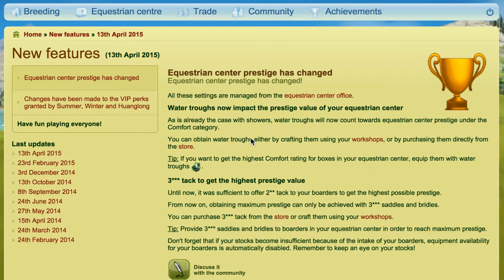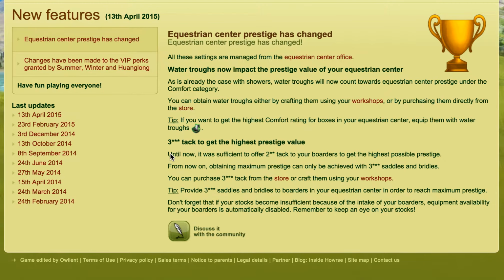So all these settings are managed from the Question Center office. Water trucks now impact the value of the prestige of your Question Center. This is already the case with showers. Water trucks will now count towards Question Center prestige under the comfort category. You will obtain water trucks either by crafting the items in workshops or purchasing them directly from the store. Okay, well that's straightforward enough. If you want to get the highest comfort rating for boxes in your EC, equip them with the water trucks. Okay, well I've done that, so that's okay.